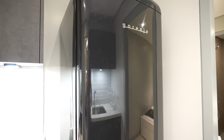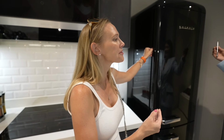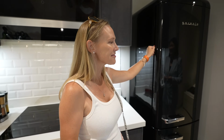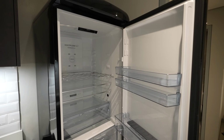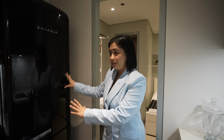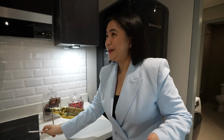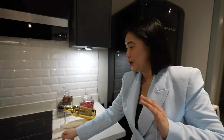I like this refrigerator. Gourmet. Yeah. Gourmet. That sounds very, very fancy. I've never heard of that brand. Yeah, that's a European brand. So it's included in your unit. So Gourmet is the brand. Same with the range hood. Gourmet. Yes. Yeah, it's also Gourmet. So it's also included.